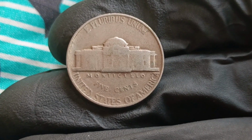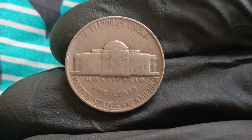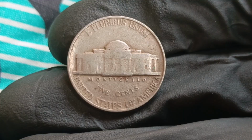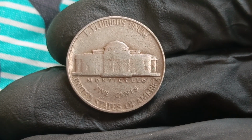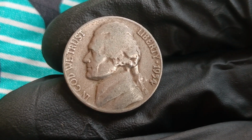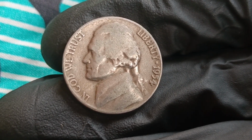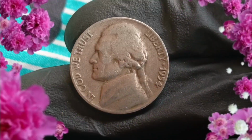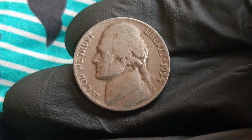The 1954 Jefferson nickel also has appeal because it is part of a series that can be collected by date and mint mark. Some collectors try to assemble complete collections covering every year and mint combination. Others focus on varieties, high-grade examples, errors, or historically significant pieces. This flexibility makes the Jefferson nickel series enjoyable for beginners as well as experienced numismatists.